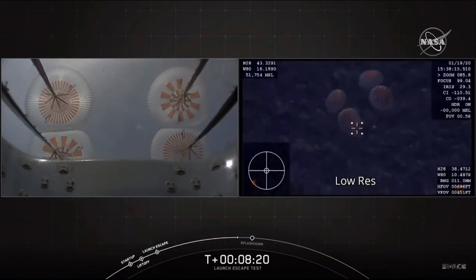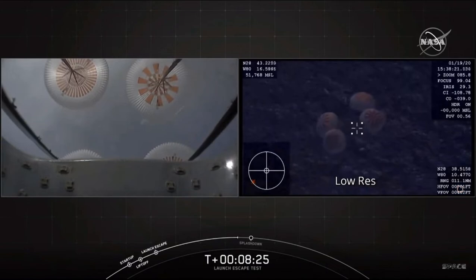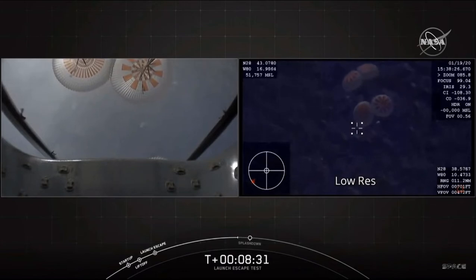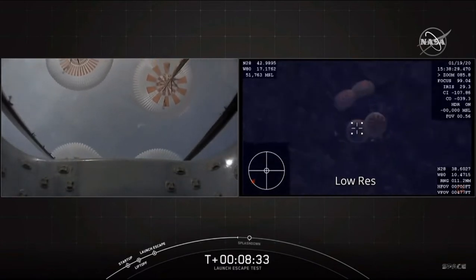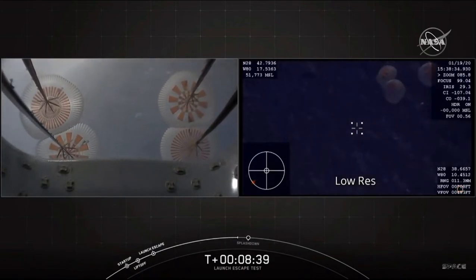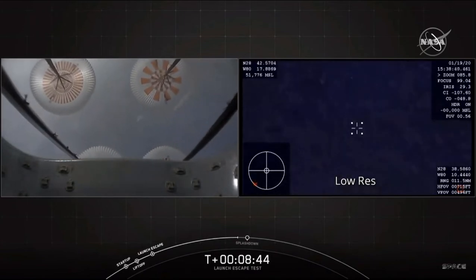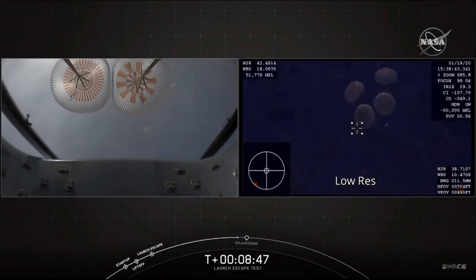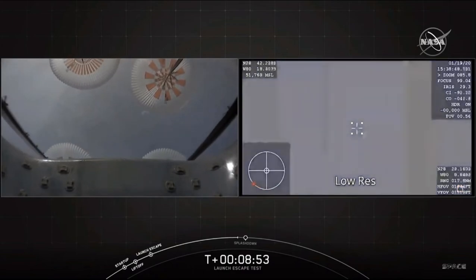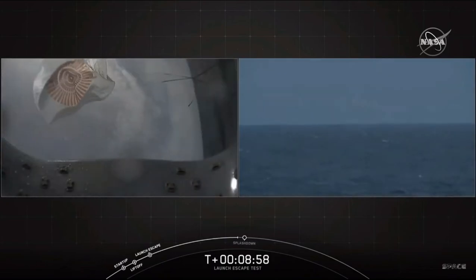We saw the 4 main parachutes deploy. You're looking at them now, fully open. And we are coming up on about a minute until splashdown. I think we may have heard a call out of 100 meters to go. Yeah, I just heard that too. Yep. Now those 4 parachutes are actually going to be released from the capsule after splashdown, and they'll be recovered too.